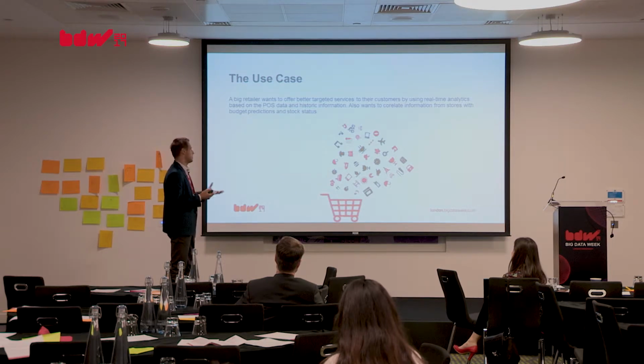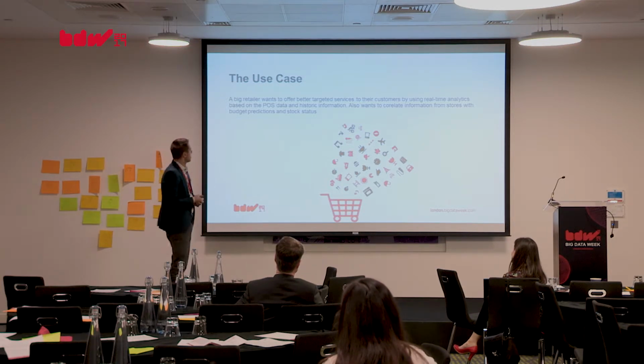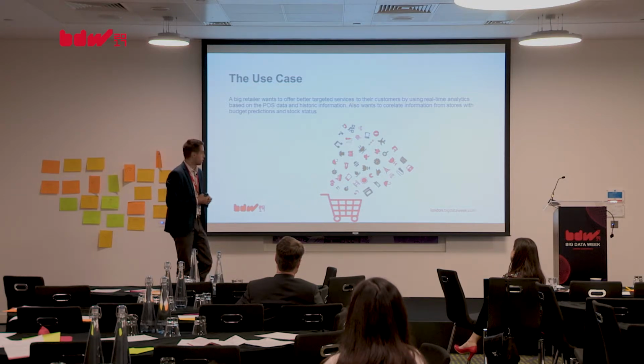Okay, so it's easier for me to talk about a specific use case. This one is a retailer that wants to integrate its point of sale data. Point of sale data are transactions that are created when products are scanned at the cashier or self-scanned. They want to integrate them with historic information that is captured for a couple of years, and also integrate this with different budget data, stock, warehouse, and so on. Basically to get a competitive advantage. Let's see a few examples here. You can have a basket analysis. You can look at trend analysis and seasonality trend analysis.